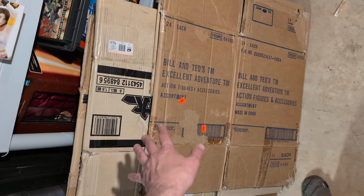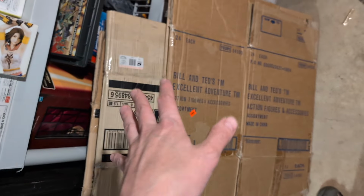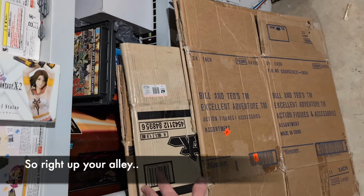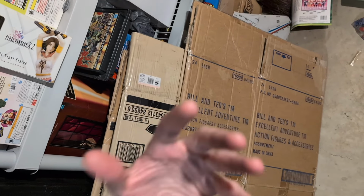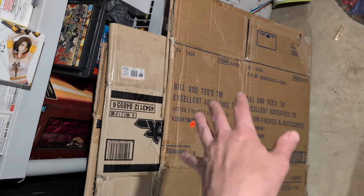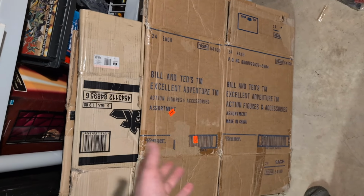So right here are things that only the strangest and most messed up toy collectors collect. Vintage shipping cases. Still really cool stuff. You'd appreciate it, but they actually have value, which shocks a lot of other collectors, especially non-toy collectors. They're like, why would you pay for that? It's still pretty damn cool.